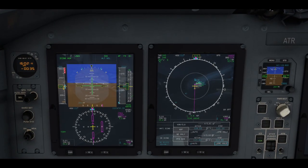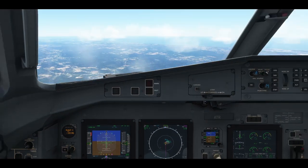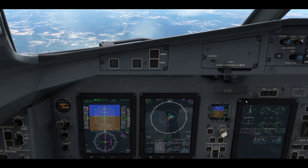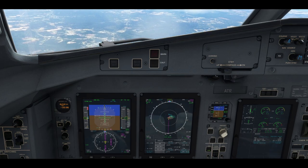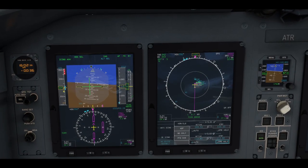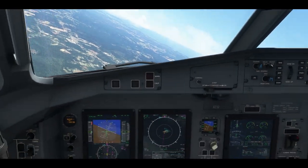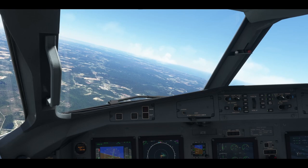68. We might have to go into heading mode here to lose some altitude, I think. Yep, we are. So we're not going to get down fast enough here, so we're going to go heading select. Left to about 270, maybe? No. Left to 090. Class Delta below in 12.1 miles. Keep vectoring ourselves here for a minute to lose some altitude. Come back in and intercept.